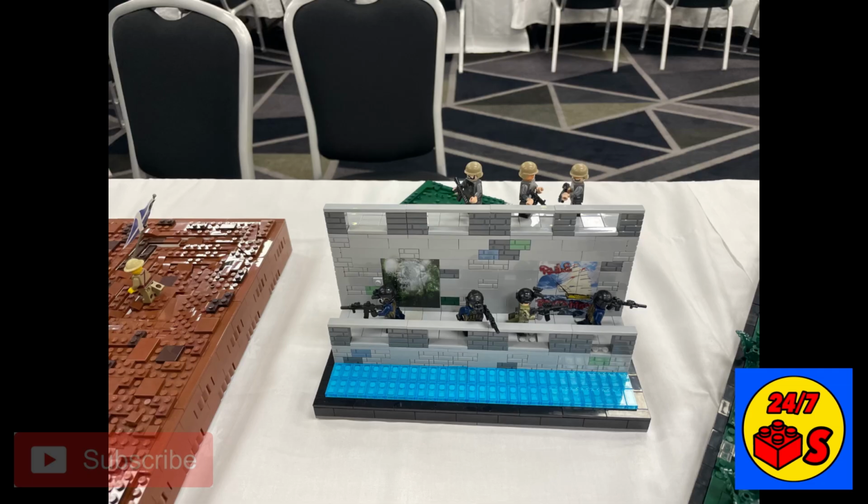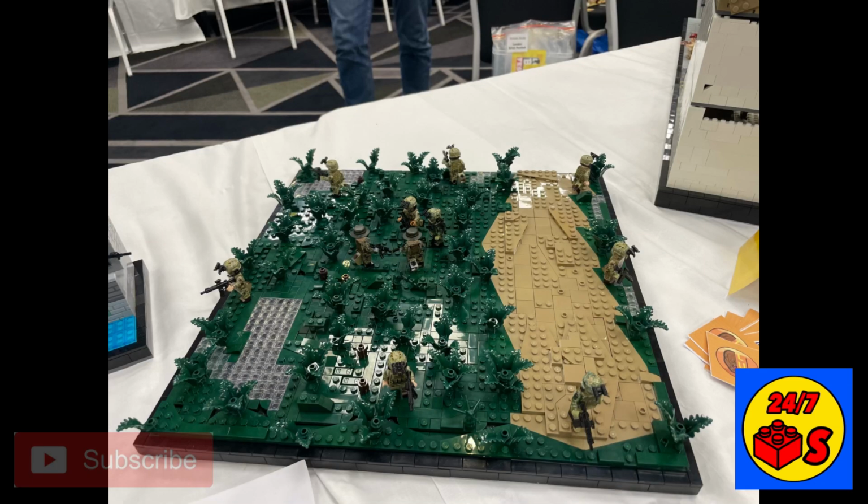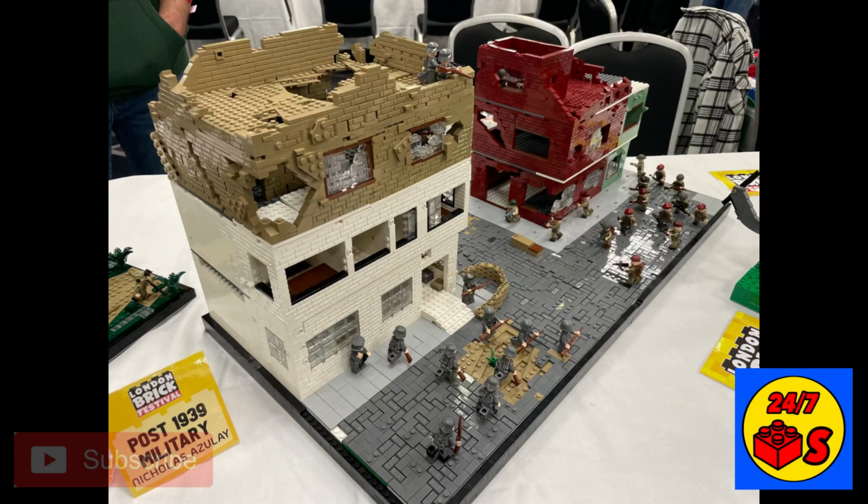But one thing that I am really disappointed about is that there are not very many models. I really wish there were a lot more displays and dioramas, as that's the whole point of Brickfest. You're supposed to come down and show what you've got and show what you've built. So I think they are actually struggling for builders.